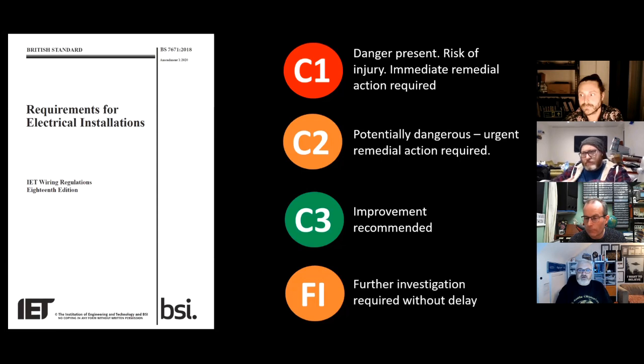And also FI, further investigation, generally allotted where you're only doing a sampling inspection and test, or you've just run out of time and you're not 100% convinced that you've been able to diagnose a fault or find the problem, and you recommend further investigation. Pretty much three out of the four of them would give an unsatisfactory report. Especially if, in my world, you get loads of them. In the domestic world, again, it's down to the judgment of the inspector.